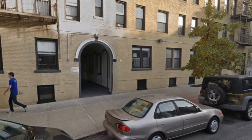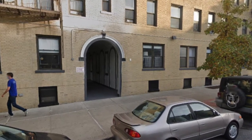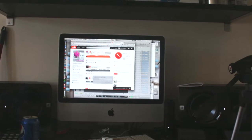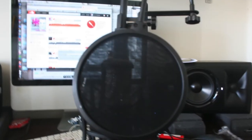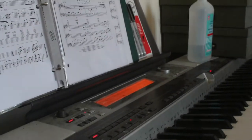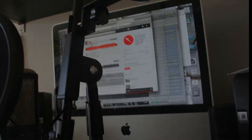In 2011, my earliest studio setup began at my apartment in Astoria, New York. This stage of my studio's development was the smallest setup I have ever had. All of my equipment, my iMac, my microphones, and my Casio Privia keyboard, as well as all my monitors, were nestled into a small corner of the apartment.